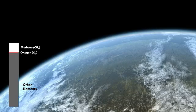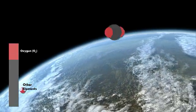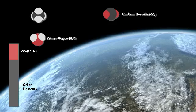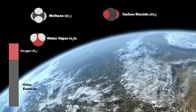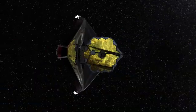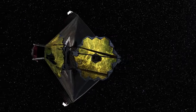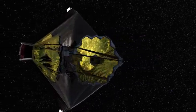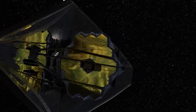Life changed the atmosphere of our Earth over time, increasing the oxygen and decreasing the methane. By taking a virtual sample of the atmosphere of these exoplanets, we can look for evidence of carbon dioxide, water vapor, and methane, signs of life as we know it. With Webb, we can scan for evidence of biological processes trillions of miles from Earth. So, are we alone? Webb and future missions may finally help us answer this question.